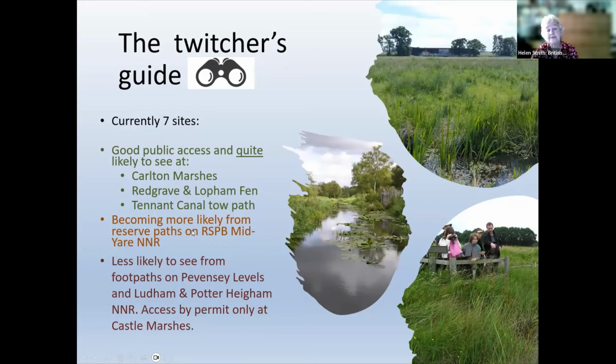On the Mid-Year Reserve, we're hoping that they will continue to move westward, and they'll soon be relatively easy to see from the public paths around the Strumpshaw part of the reserve. And that's another place with good public facilities. If you're lucky, you might see one from there now. They're less easy to see on the Pevensey levels and the Ludden Potham Higher Reserve, where you can really only access on footpaths. And Castle Marshes on the Lower Waveney is an access by permit only reserve for public safety.